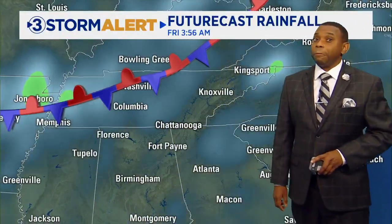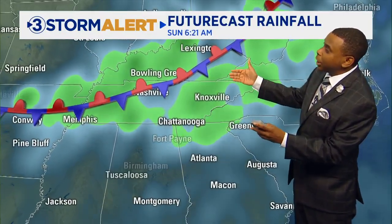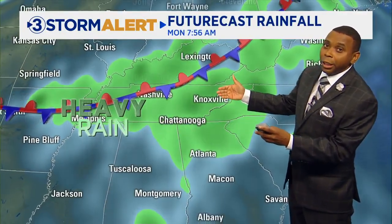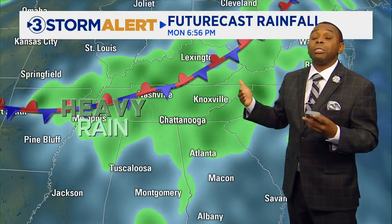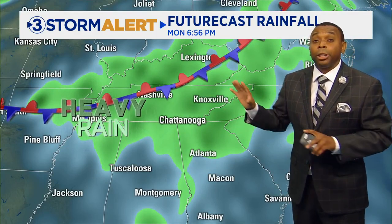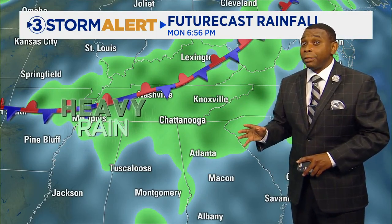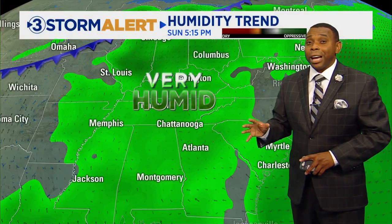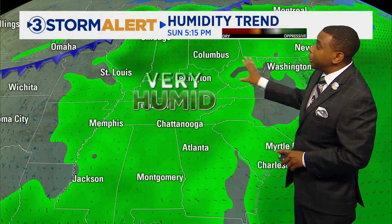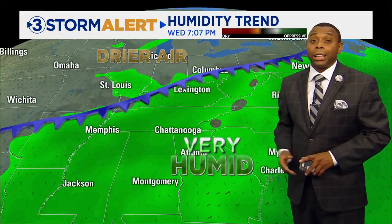As we talk about the rainfall totals, notice for the next couple of days, not a ton of rain, but then we start to see the greens showing up as we get into the weekend and heading into next week. That's an indication of heavier rainfall totals. So while it will not be heavy rain everywhere, there could be some isolated spots that get some low-lying flooding beginning to develop, some street flooding. So we'll keep an eye on that. Here's the good news though. Very humid conditions stick around as we go throughout the weekend. Even into next week, we're going to be looking at very humid conditions.